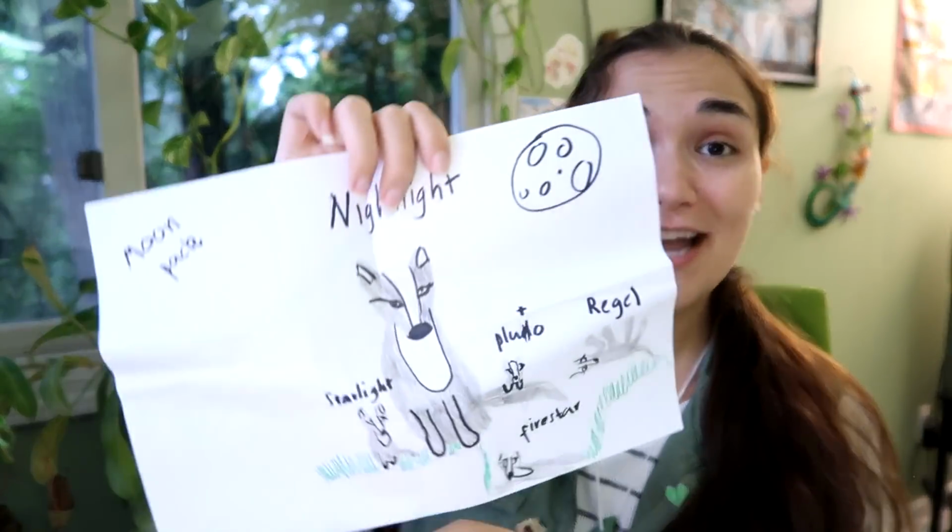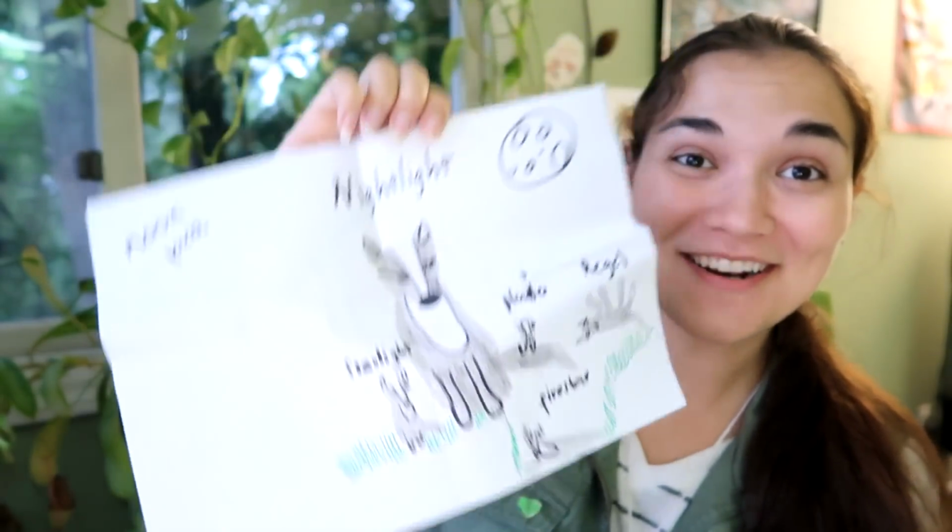So this is a mystery letter from Australia. Oh, and it's some artwork of Nightlight. It's some Wolf Quest fan art, just as we were talking about Wolf Quest. There's no name or anything on it. Yeah, no name or anything. It's just some mystery fan art.